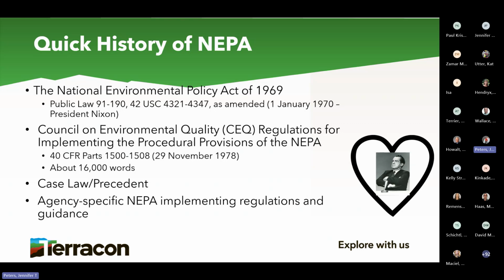In the late 1960s, early 70s, a lot of environmental regulations came about. Hence the little I Heart with Nixon. He did the Clean Water Act. He did CERCLA, I think, as well. A lot of the environmental regulations came from a person and an administration in a time that you wouldn't think.